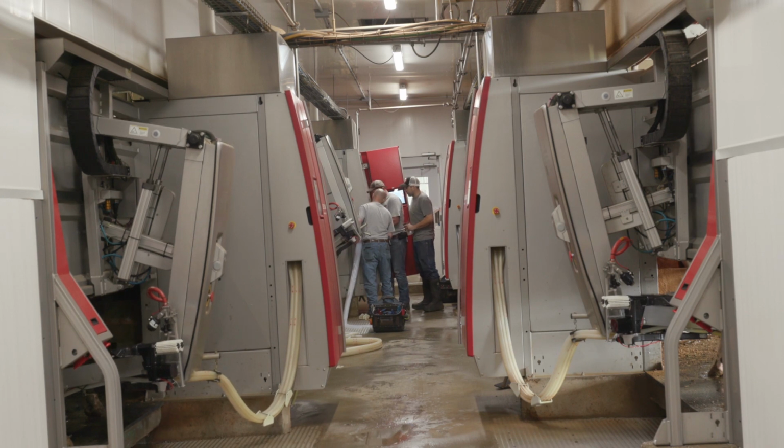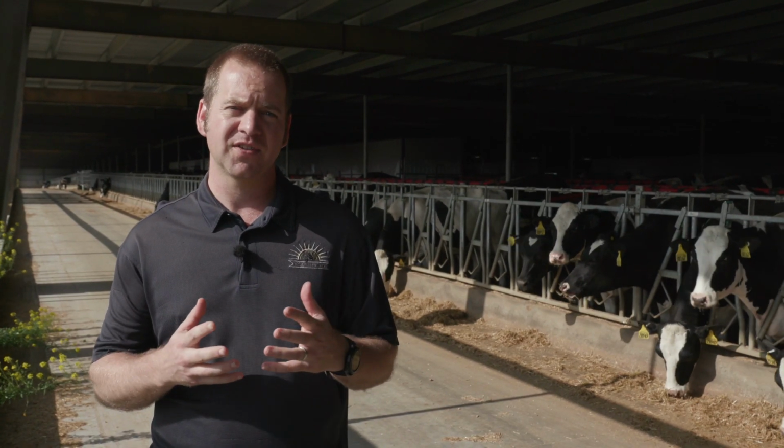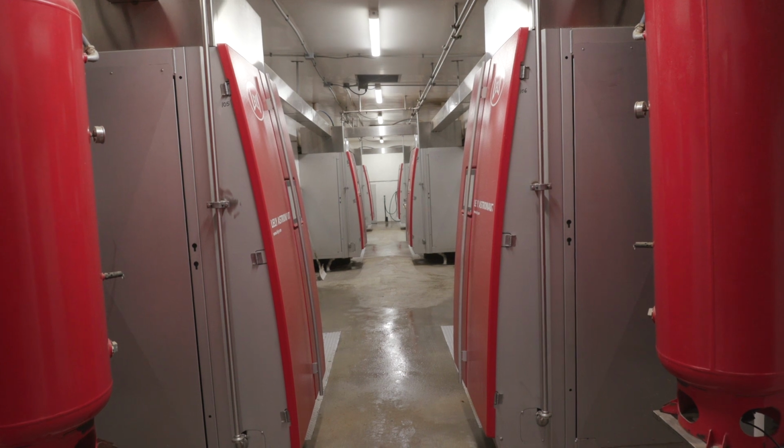So currently we're milking about 4,800 cows on 3 different facilities. At this facility here, we're milking about 2,200 cows on 36 Lely A4 robots.